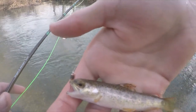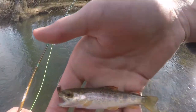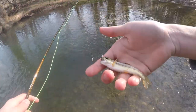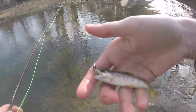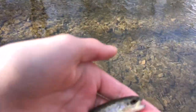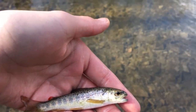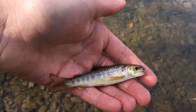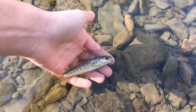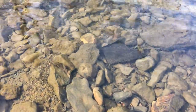I caught a stinking 3-inch trout on the pheasant tail. There ain't no way. I literally just pulled it up and this thing was on there. Okay guys, I just caught this probably 3-inch trout on a pheasant tail, so let's let him go. There you go, buddy. Thanks for playing.